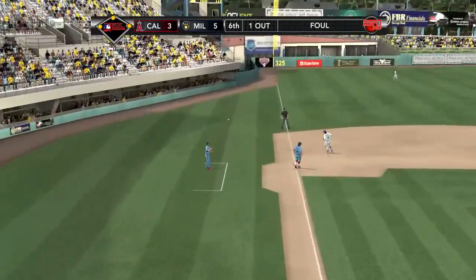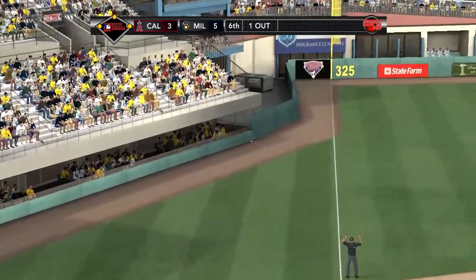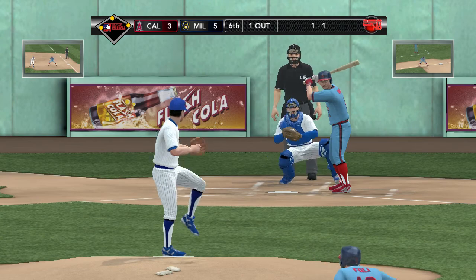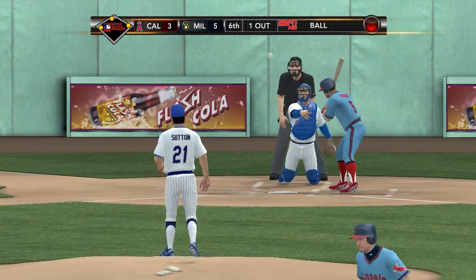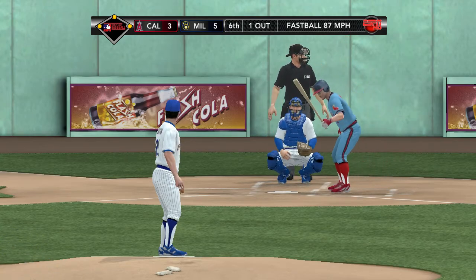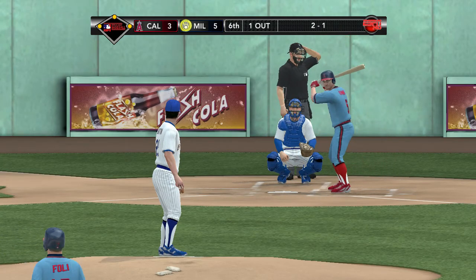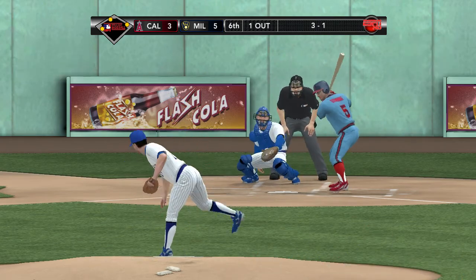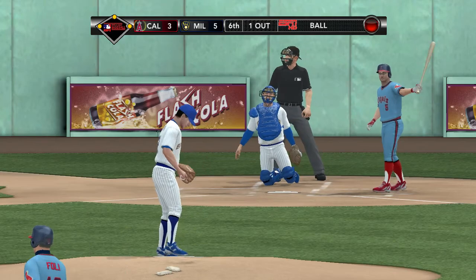Line drive left of the bag and foul. Fastball gets away from him there, 2-1. Well, you saw the catcher right there setting up inside, and the pitcher just missed off the plate. Still a pretty good pitch, though. 2-1 pitch, a fastball outside, 3-1.